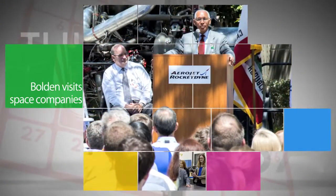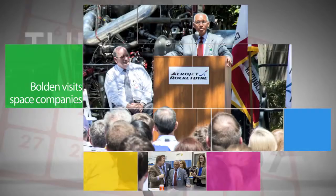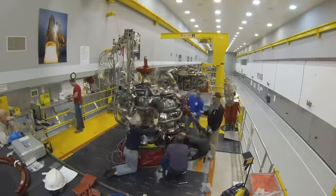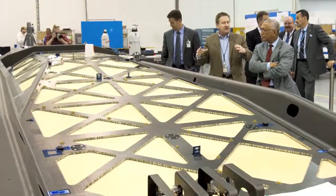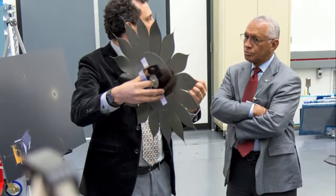NASA Administrator Charlie Bolden visited Aerojet Rocketdyne's facility in Southern California on May 28th. While there, Bolden was briefed on work being conducted by the company on the propulsion system for NASA's Space Launch System rocket and Orion spacecraft. That same day, the administrator also visited the nearby headquarters of Northrop Grumman Aerospace Systems, where parts of NASA's James Webb Space Telescope are in production.